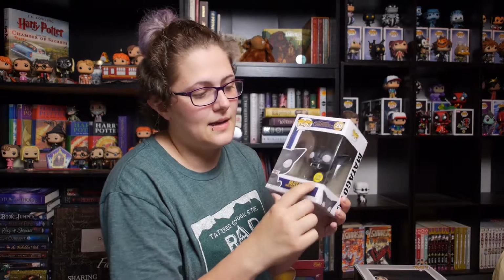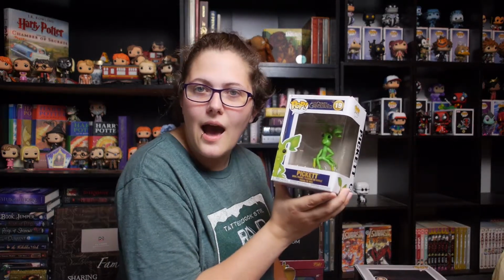I got a Thestral, the Madagat, and it's a glow-in-the-dark. This is just standard. I haven't seen any that aren't glow-in-the-dark, so it's not like it's a Chase edition or something. And I got Pickett.